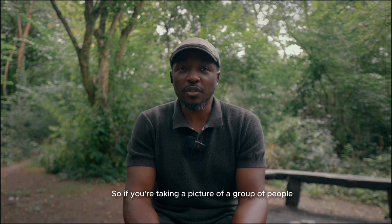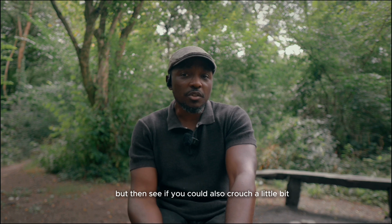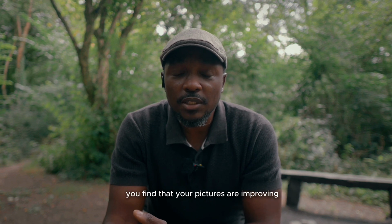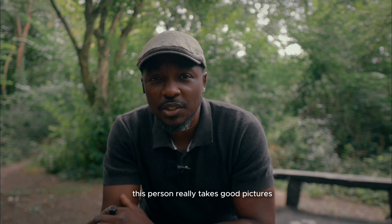So if you're taking a picture of a group of people, take it at their level, but then see if you could also crouch a little bit, take it at a different angle. Try to be creative. Just don't try to do things the same way all the time. And I think if you try to do that, you'll find that your pictures are improving and people will begin to say, wow, this person really takes good pictures.